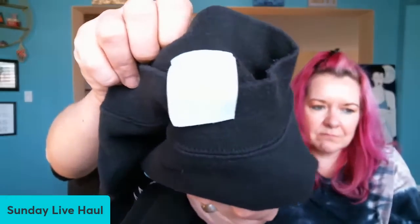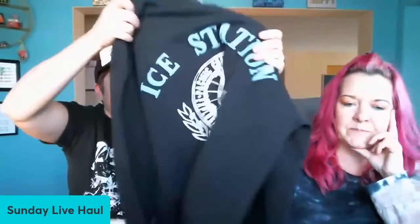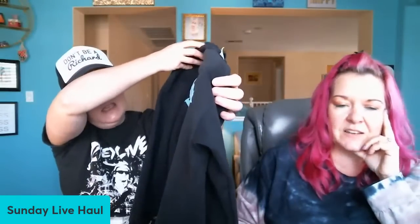Ice Station Sub-Zero. This one's interesting because this is Pacific Coast Highway. PCH Highway is usually like surfer wear kind of stuff. But it actually says Pacific Coast Highway. It says Ice Station Sub-Zero Exploration and Research Team. This is from the 80s, and it's got the puffy print on it. Puffy paint. I think it's awesome. I haven't done any research on it, but I'm going to price this baby up.